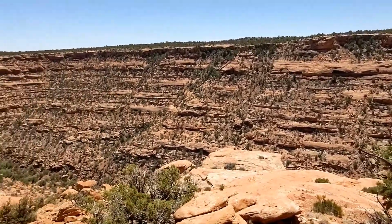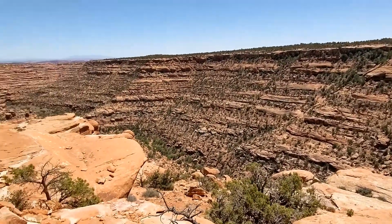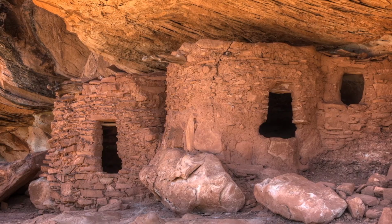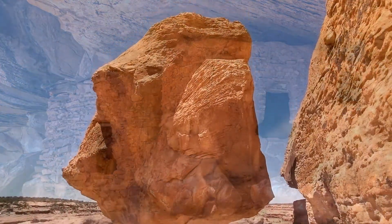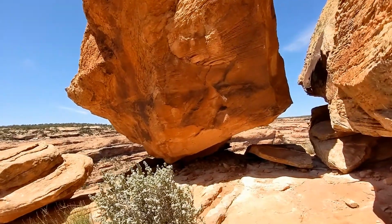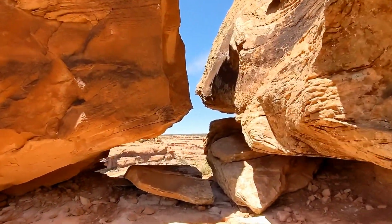The ruins were built just under the rim of a towering rock formation at the end of a peninsula extending out into Road Canyon. Sheer walls make it impossible to reach the site from the canyon below. The only access is by scrambling down a rocky slope and then crossing the narrow neck of the peninsula.